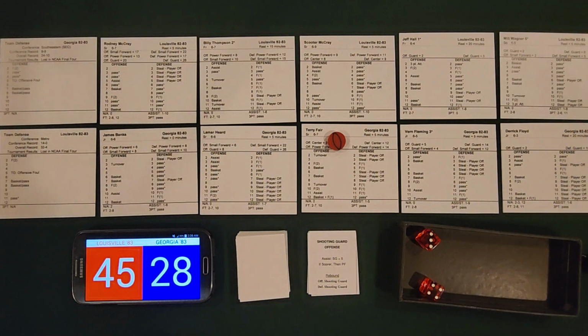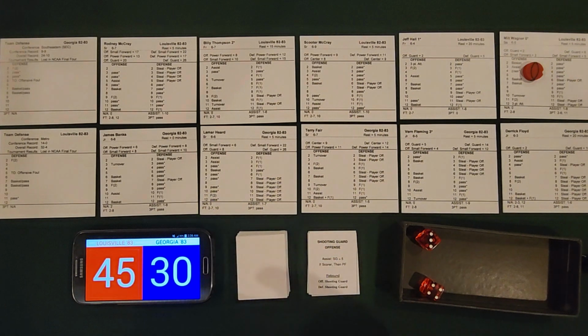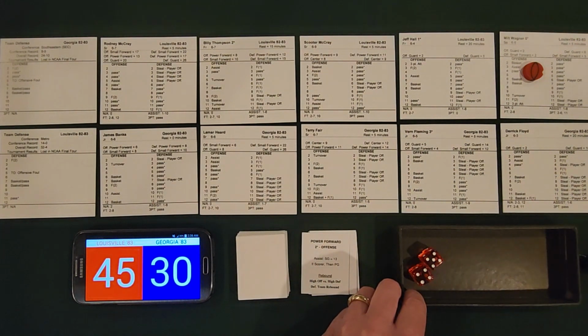Terry Fair got off to a slow start, and he has recovered to have 11 points, and he actually leads the team in scoring right now. So 45-30. Ball goes back to the shooting guard, Milt Wagner. Steady Milt. He's in double digits. 2 or better on offense. He's a 5. That's pretty easy. And a 9. No good by Milt.